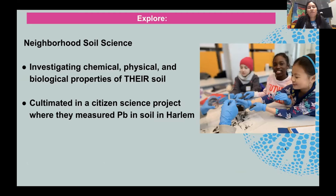Yeah, another Explore program that we did in Harlem was the neighborhood soil science class, where students brought in soil from their homes, wherever that is. And each week they would investigate a new thing about their soil. So chemical, physical, biological properties. And then at the end, this all culminated in the students participating in a citizen science project in collaboration with Barnard College and Columbia, where they measured the lead or potential lead contamination in soils in Harlem, specifically at one of the local churches and at one of the community centers here.